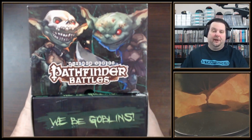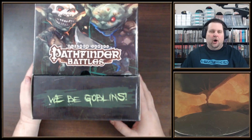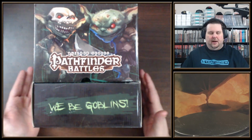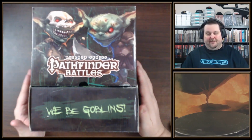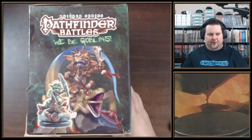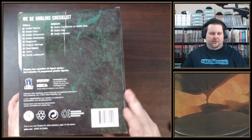So I've got a really special treat for you today, and this is an unopened counter case for the Builder series for Weeby Goblins for the Pathfinder Battles miniature line. Now these are definitely out of print. The originals were printed in 2013. I don't think there was any other printings for this. I'm not really too sure. But this is a pretty rare case.